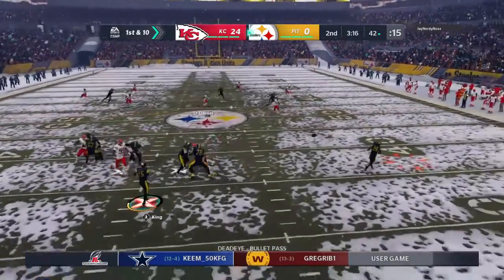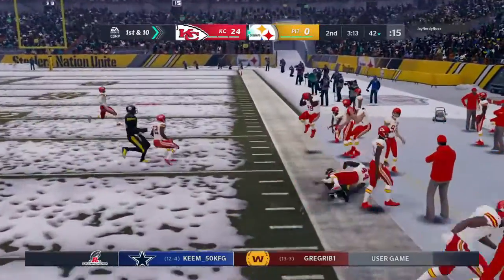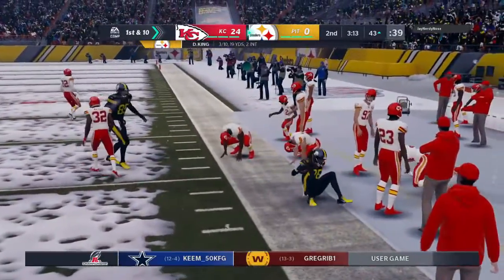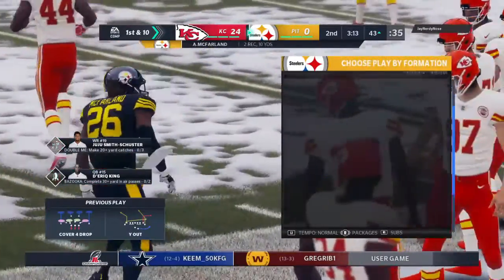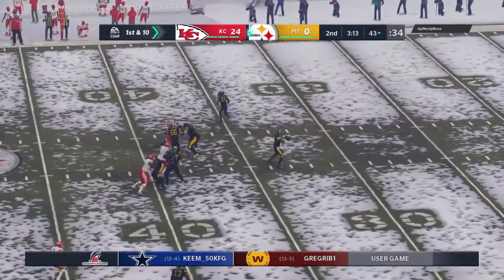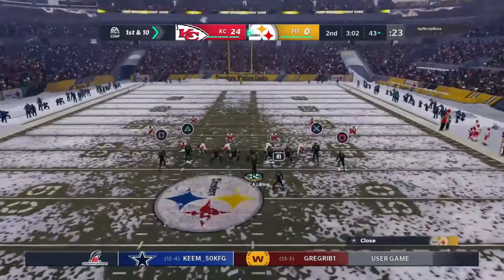Now a shotgun snap as they'll look to throw. That's complete. It's Anthony McFarland. And he gets this to the other side of midfield across the 45 before going out. 15 more there, and they're on a roll. It's another first down. And I don't think there's any question that this offense is going to need to hit on a few more plays like this.